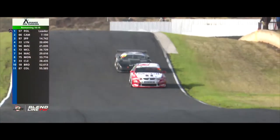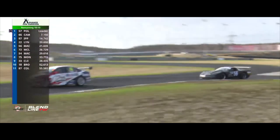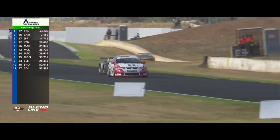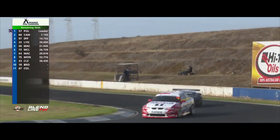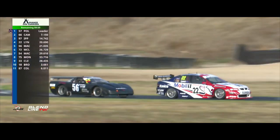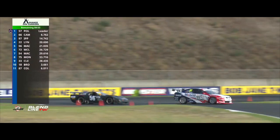Continues to lead the way, and in fact he's opened up the lead over Dean Cam. Another couple of seconds there, it's 7.1 seconds between Jim Policina and Dean Cam. Under brakes now, the car lurches forward. Greg Lynch, the red, white and blue Commodore, the menacing Matt Black Corvette in behind.